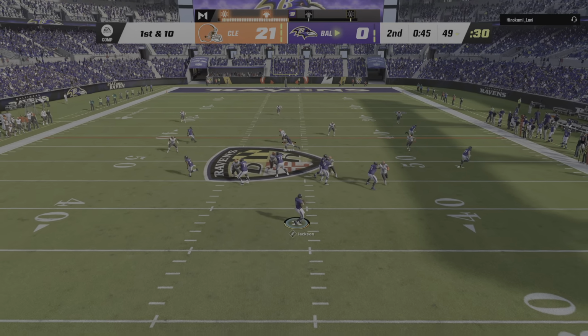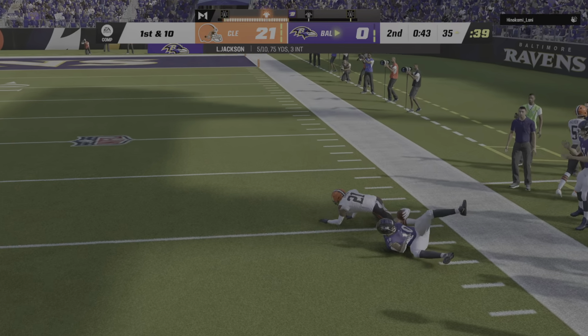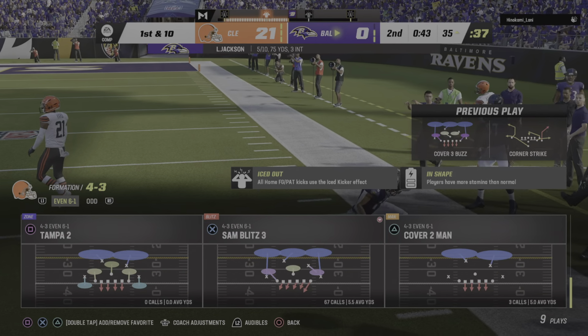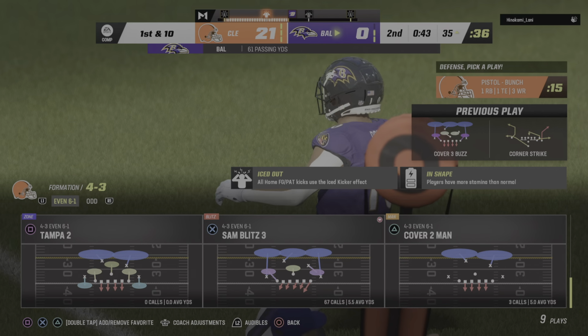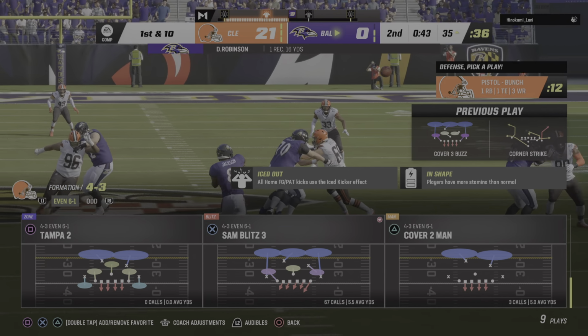Oh, that was a pick. I clicked on him too late. Nah, it was a pick. I clicked him too late. That was a pick, bro. I picked him too late. That was a pick.